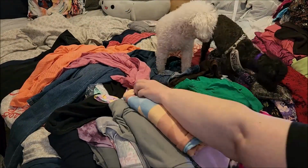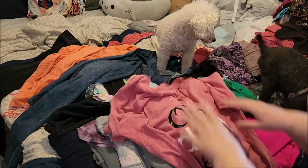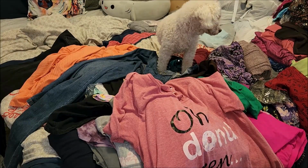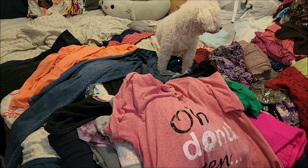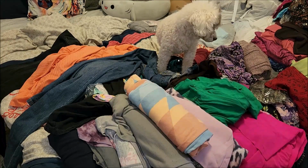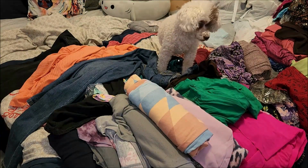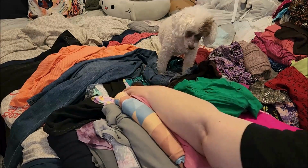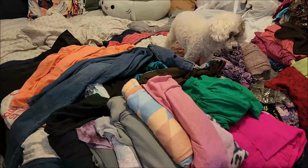This one I am keeping, even though it doesn't fit right now. It's a LuLaRoe top. It was what they call a unicorn because it was a very rare print. I worked so hard to get it, and I'm just keeping it for now. I'm sorry.